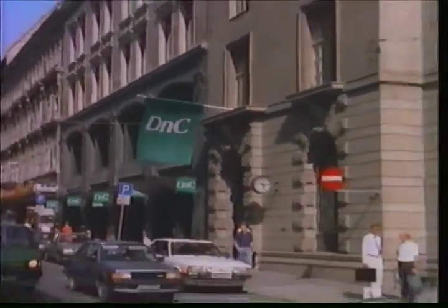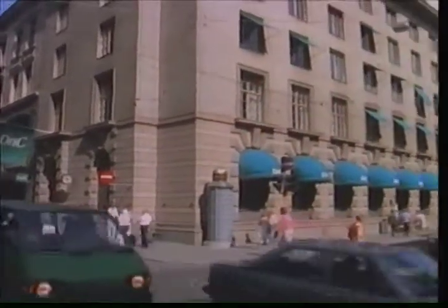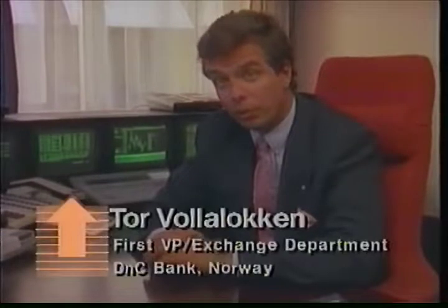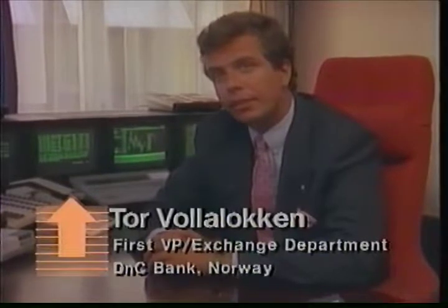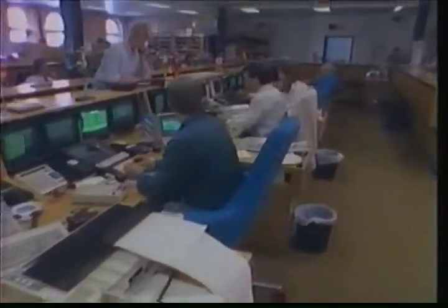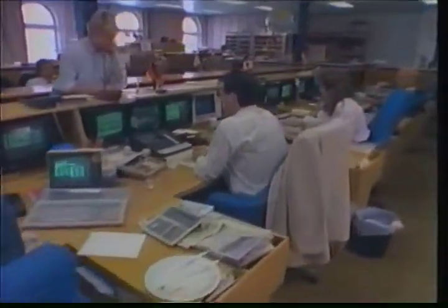A global vision and the need for simultaneously monitoring vast amounts of information from many sources also prompted DNC, Norway's largest commercial bank, to choose Digital's DECwindows solution over 10 other vendors. We have got foreign exchange operations in Norway, also in Bergen. In other countries, we are in Gothenburg, London, New York, Singapore, Hong Kong, Luxembourg. It is of great importance that all those departments stay in close contact.